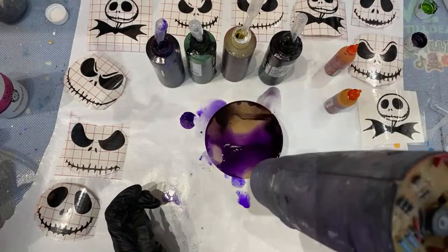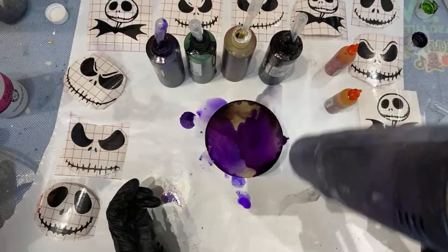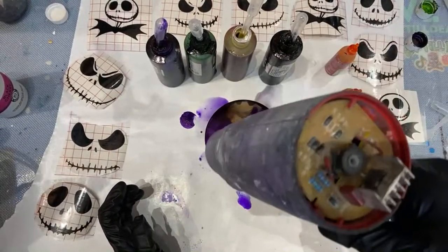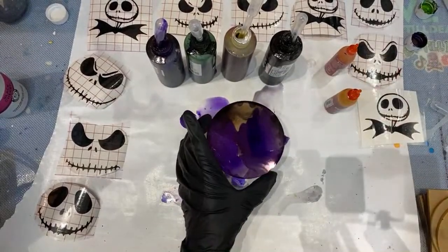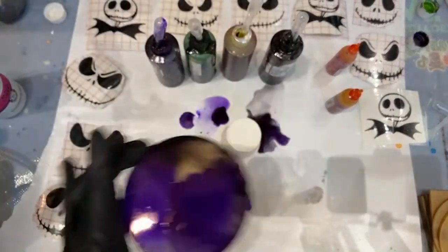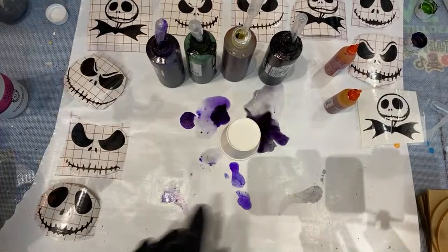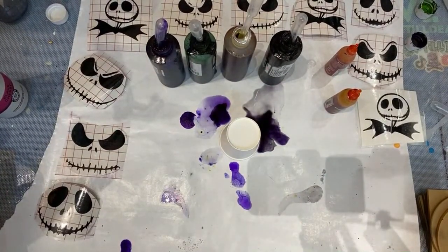I'm just using a regular old heat gun to dry these inks. She's gonna get some gold ones so that you can see it on the purple. Love rainbow, but also that's not very Halloweeny.